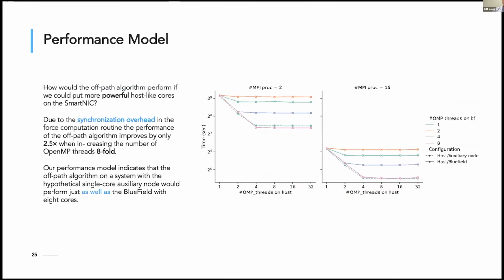Again, we see this plateau effect, because of the synchronization overhead within the OpenMP algorithm, it is plateauing at some point in terms of performance. But at the same time, we are seeing about a 2.5x improvement as you increase the number of OpenMP threads. And we know that you could probably do better than this. The reason that we didn't is we were more focused on the splitting of the algorithm rather than the redesigning of the OpenMP version of the algorithm. So there's a lot of overhead here that we haven't really touched yet.